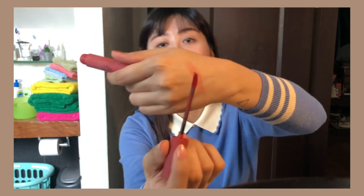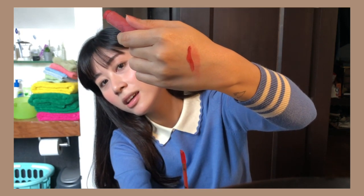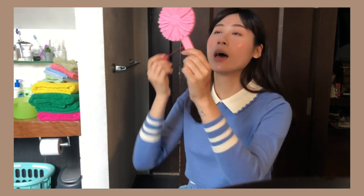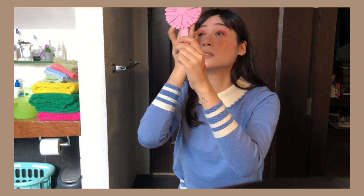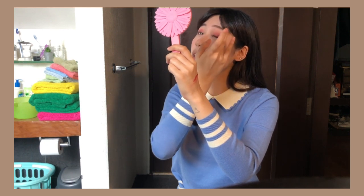So ganito siya, guys. Yeah. It's a really pretty color. Maganda siya sa lips, but then I like it more pag ina-apply ko siya sa eyelids ko. And yung finish nito, it's velvet, but then after mo siya ispread, para siya nag-transform into powder. So it's really good. It has a really good formula.